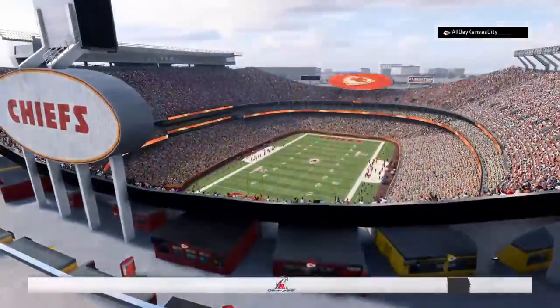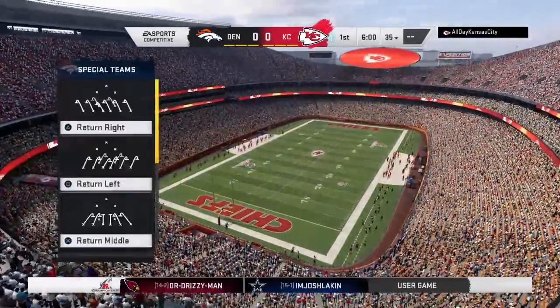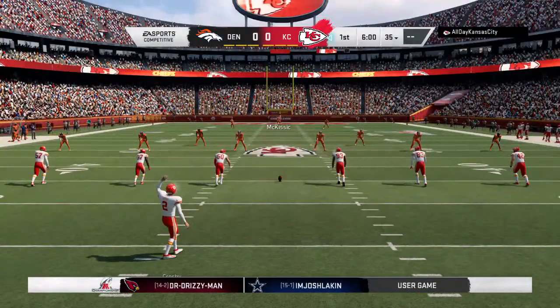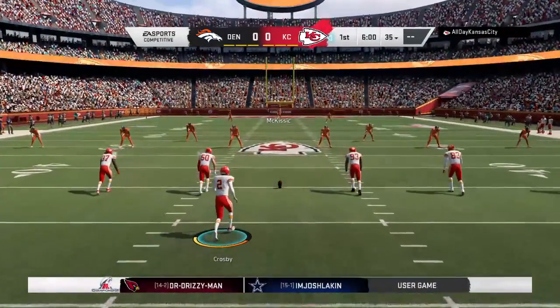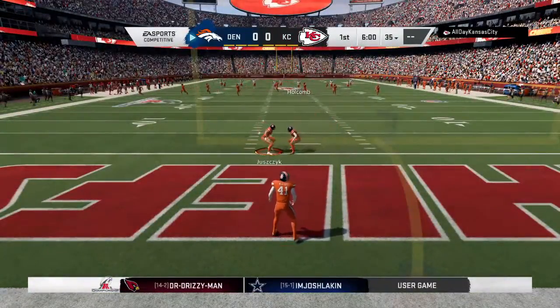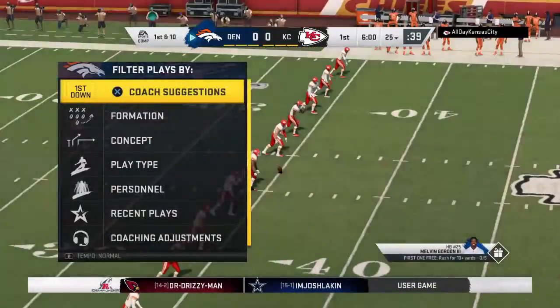But of course, sold out Arrowhead Stadium in Kansas City. Straight ahead, it's a class AFC representative in the Super Bowl, and it'll be a great one between the Denver Broncos and the Kansas City Chiefs. And that'll carry over the back line.